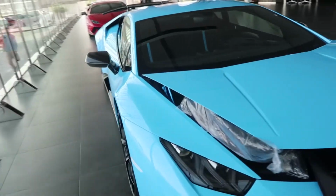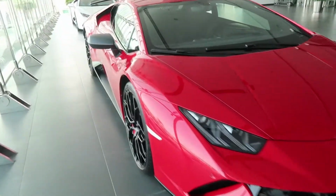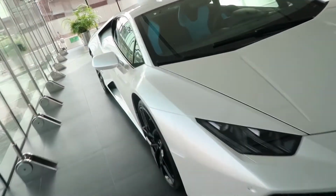Alright guys, so that's me finally at Lamborghini Dubai. So let's go inside and check out the Lamborghinis. Guys, this is the largest Lamborghini showroom in the world.